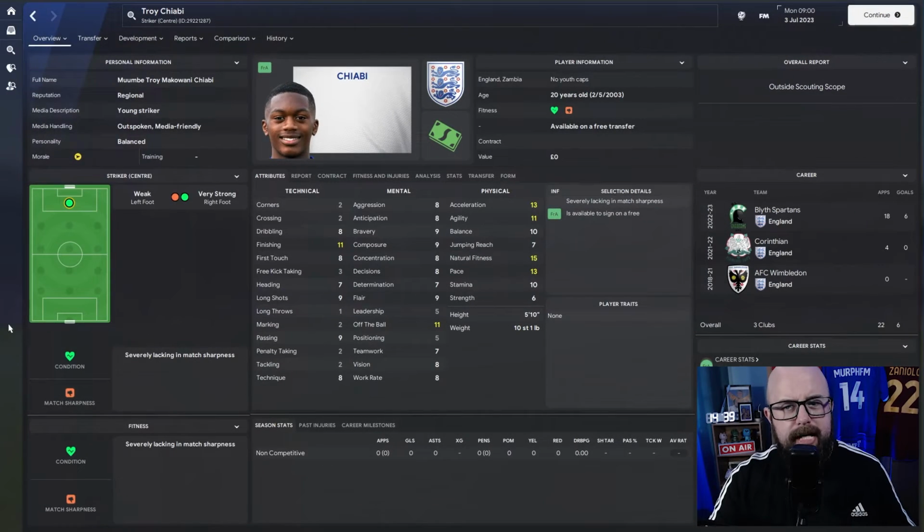Next one is a striker. He's 20 years of age. He's been at Wimbledon, Corinthian, and then Blyth Spartans most recently before being released from there. This is Troy Shababi. He comes in now with good acceleration, good agility, natural fitness and pace. I do like that about him straight away.